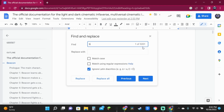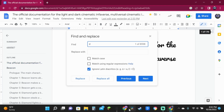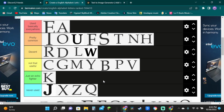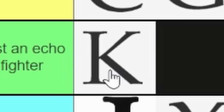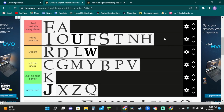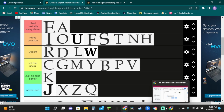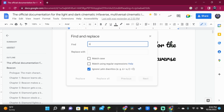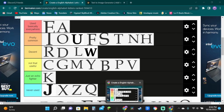So B's going down a tier, actually. And D stays in the same tier, but I'm not sure where. So we have finished never used, not that useful, decent, and U. And now we're on to pretty common, which is probably the last tier. I'd say this tier is probably 10,000 to 15,000 go here. So, N. Okay, N actually stays here, surprising.